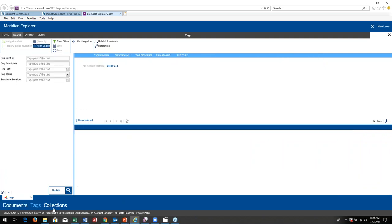Or I can do an equipment tag search. Also, you can see collections here. So anybody with the Explorer can click on collections and see all those collections that have been pre-made for the work packages that are going on.